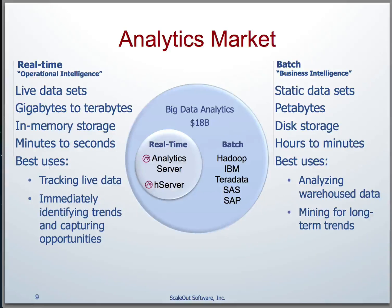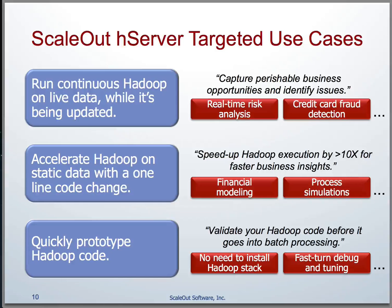Moving to slide 10, these are the three areas that we see as being prime targets, if you will, for the use of ScaleOut hServer in a real-time sense or in other fast computation use cases. The first one is to run continuous Hadoop on live operational data, and that maps directly to the example that Bill gave with the hedge fund. You would also think about that as being useful in maybe real-time shopping recommendation, reservation systems, risk analysis, etc.